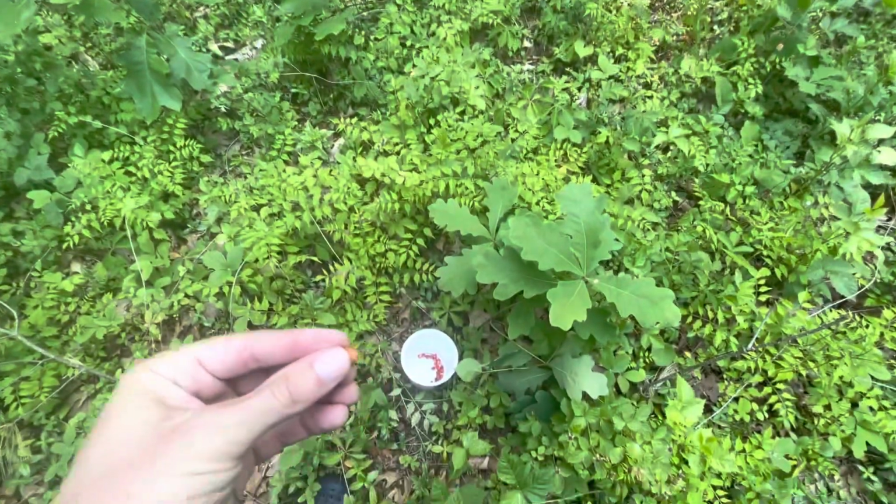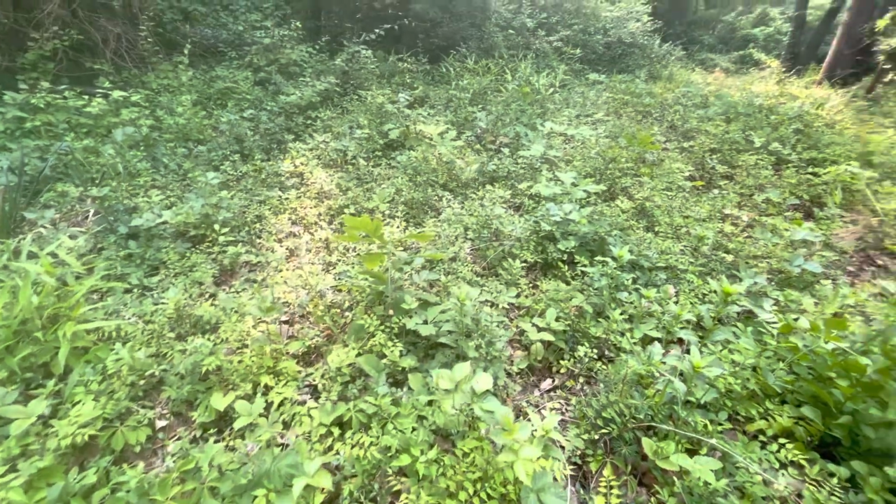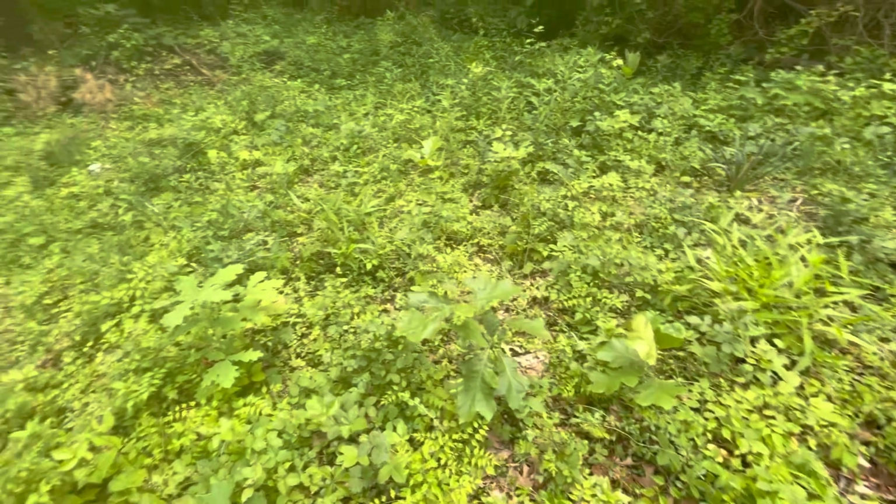Those I want to eat all at once. This one though, we'll see how sweet it is. It's not quite ready. Still a little sweet, but feels a little bit more red. It would have been a little bit better. So that's all I found, but there probably are more.